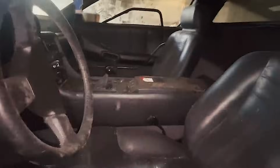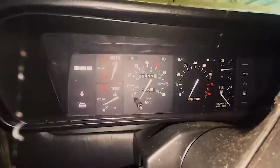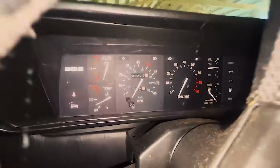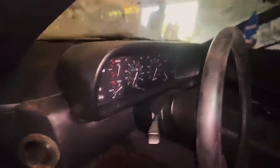So let's take a peek inside here sometime. Yeah, definitely smell an odor in there. Take a look at that. 977 miles. Ooh, okay, I thought it was still under 1,000.